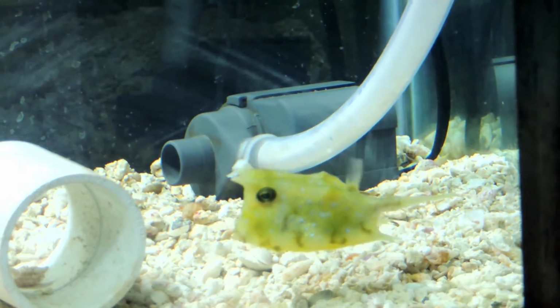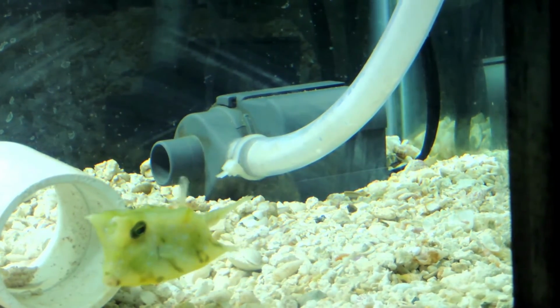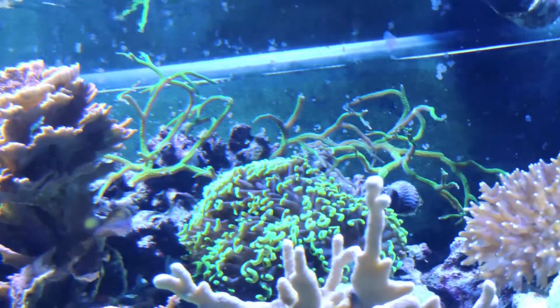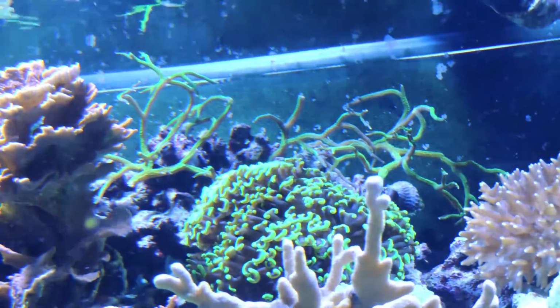And also, while I was at the LFS, I went ahead and bought some pretty cool bird's nests. So let's check those out now. Along with the cowfish, I also bought this green bird's nest. And this is a really cool bird's nest. It's a really bright green color, and I hope that color holds.